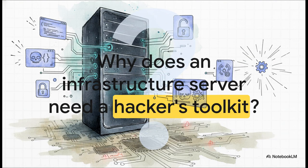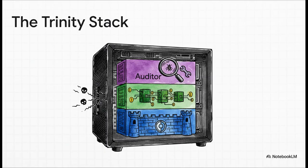But here's where it gets really interesting. Take a closer look at that Pro model. Yeah, the spec bump is great, but the real magic is in the software. Why on earth would a piece of infrastructure, a server, need to come with a full suite of hacking tools already installed? Because it's not just one server.